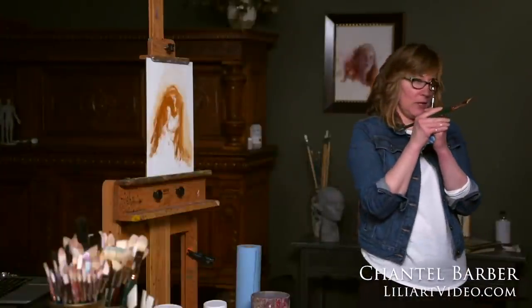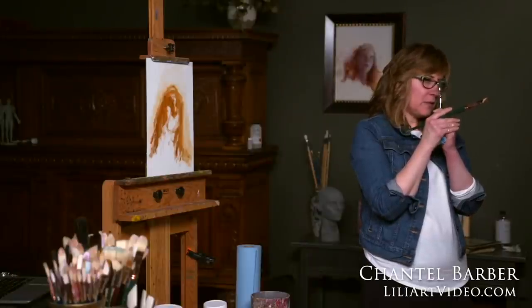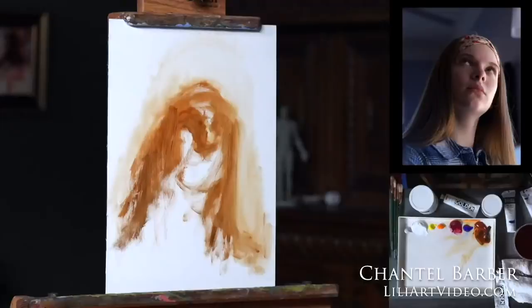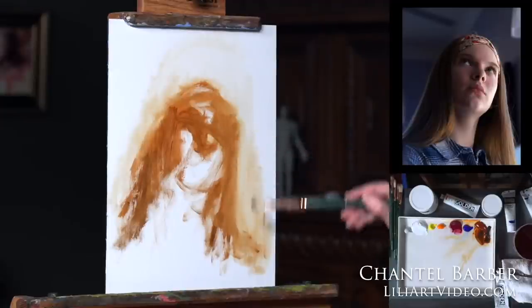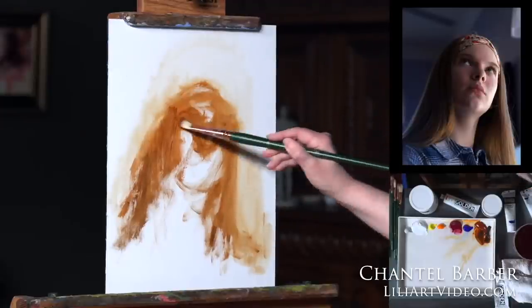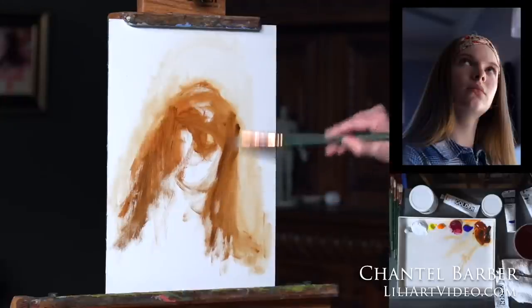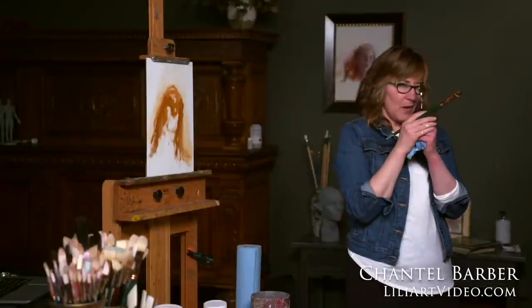So I'm going to go ahead and look in the mirror, and as I'm looking in the mirror, I'm also looking at my reference photo and trying to see what I need to do to adjust it. And one thing I needed to do was bring down that angle there. And I'm going to go ahead and bring this over a little bit. So I'm going to check it again.